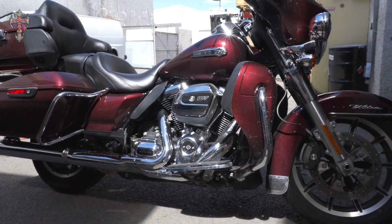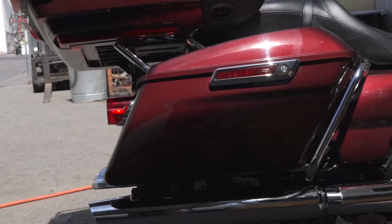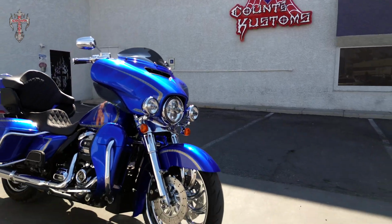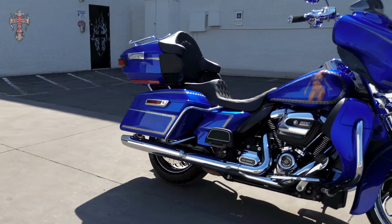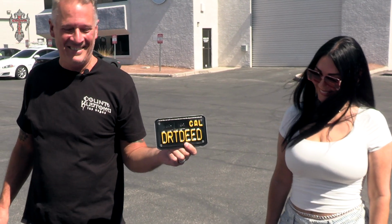You saw it totally stock when it came in, so the transformation's pretty good. I know it's not a full frame-up build and everything, but the transformation on this with the color and the artwork and the wheels is night and day different. I'm a big AC/DC fan, so that's 30Ds. Nice. And the old black and gold plate too.